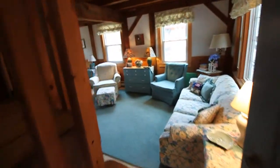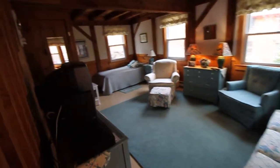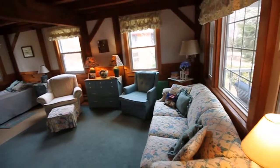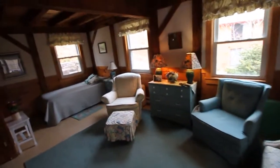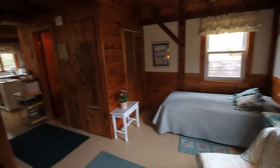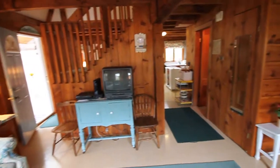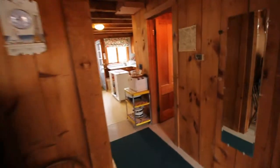As we come across here by the front door into the living room front to back, they have a little bed set up in the back just for guests. There are 2 bedrooms upstairs. Again, good sized windows, so you really get a lot of light. There's a closet, the back part here, and you can see back through the hall to the kitchen and out to the porch. We'll check out the half bath real quickly, and then we'll step out onto that magical porch.